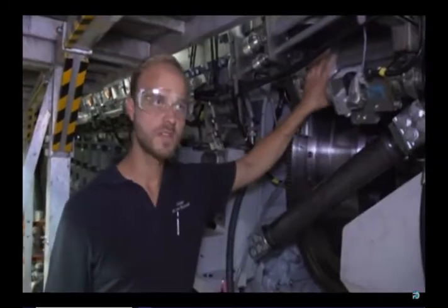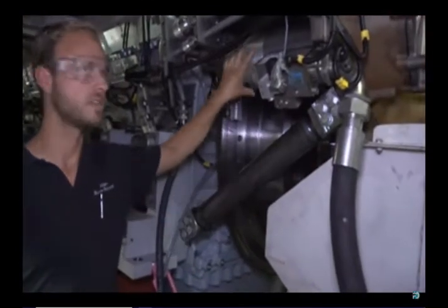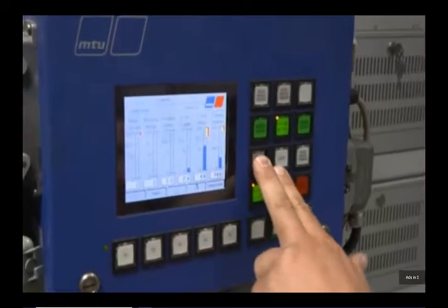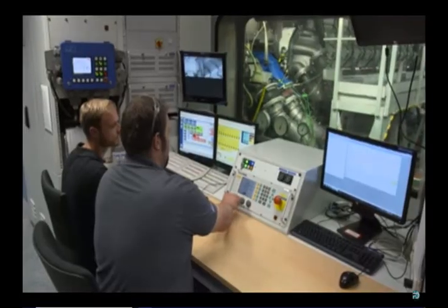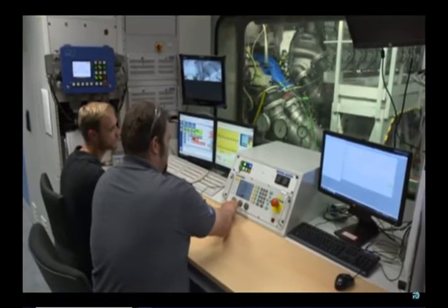We start up the engine with an air starter that operates with 40 bar. It drives a flywheel which causes the engine to start up. Finally, the big moment comes. The mega diesel engine springs to life for the first time. At the control console, Roland Bucher and a colleague increase the speed.